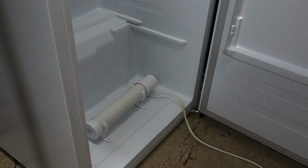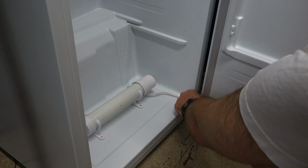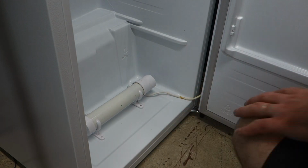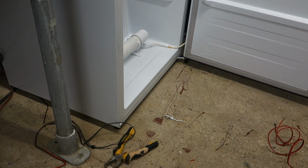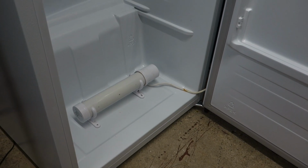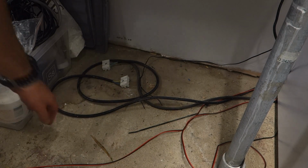I'm thinking of putting the cable through the side of the door there and hoping the door shuts. Oh, which it does. Excellent. I'm going to leave that like that. I'll leave that in there now, and I'll drag round the heating cable.